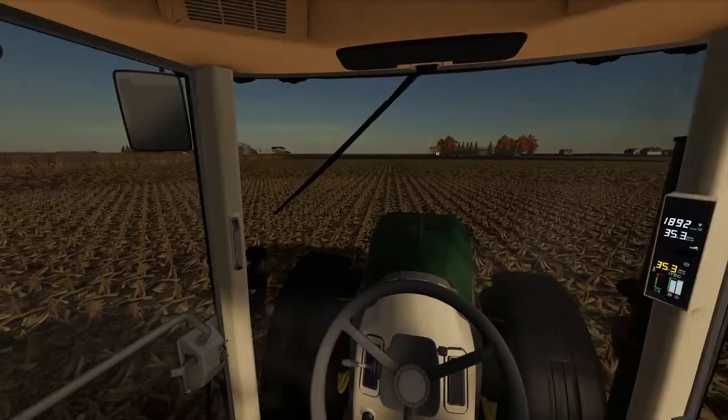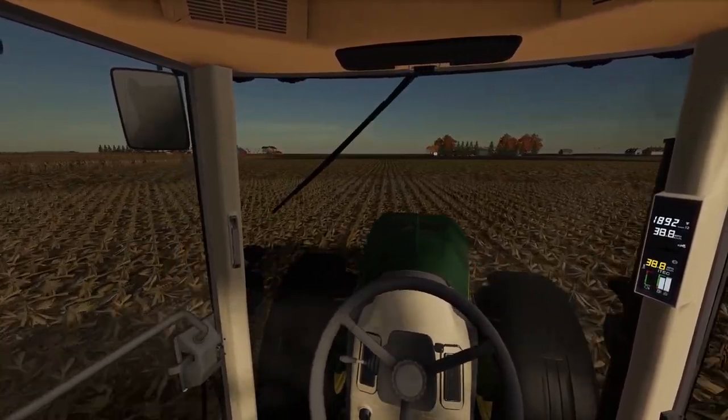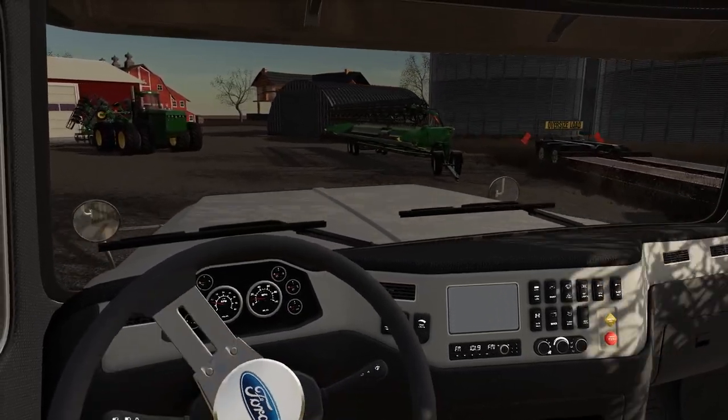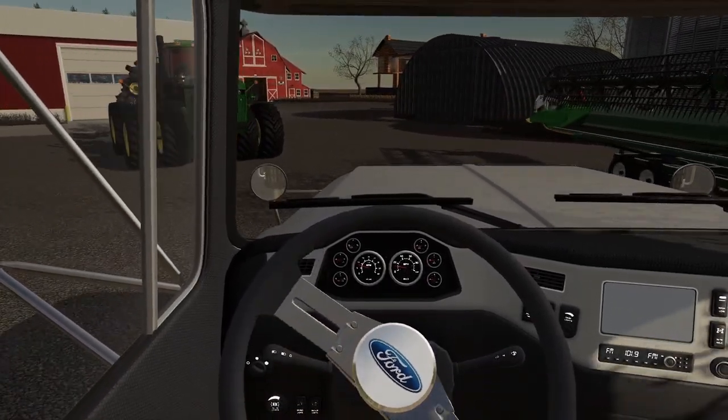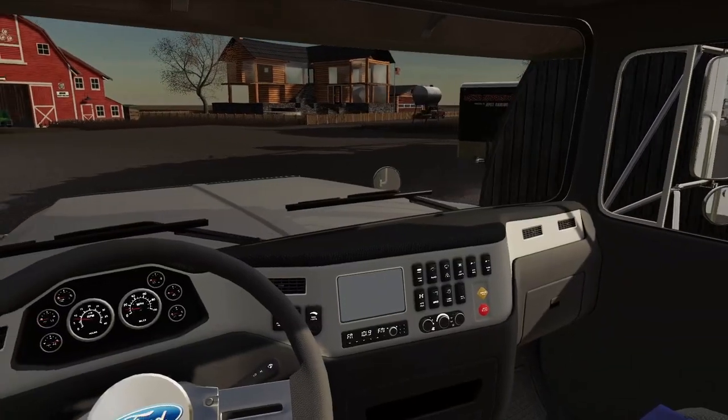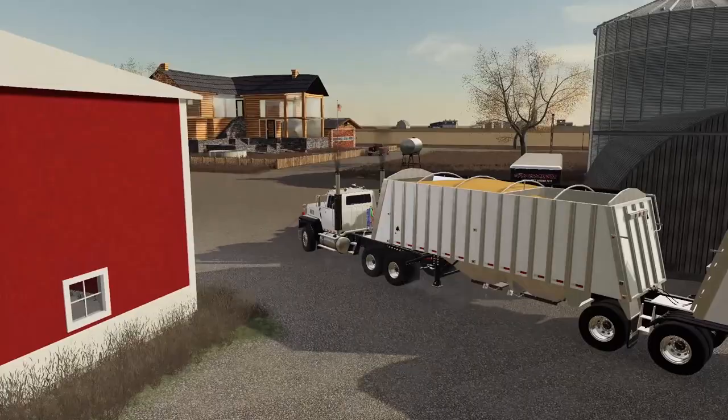Okay, she's empty. I'm gonna run back to the semi and then probably hop in that semi and go load it at the bins. You know, we had a Ford L9000 just like this. Holy crap, we have to clear some space around here to get trucks through here. But I really like these Ford L9000s we have.